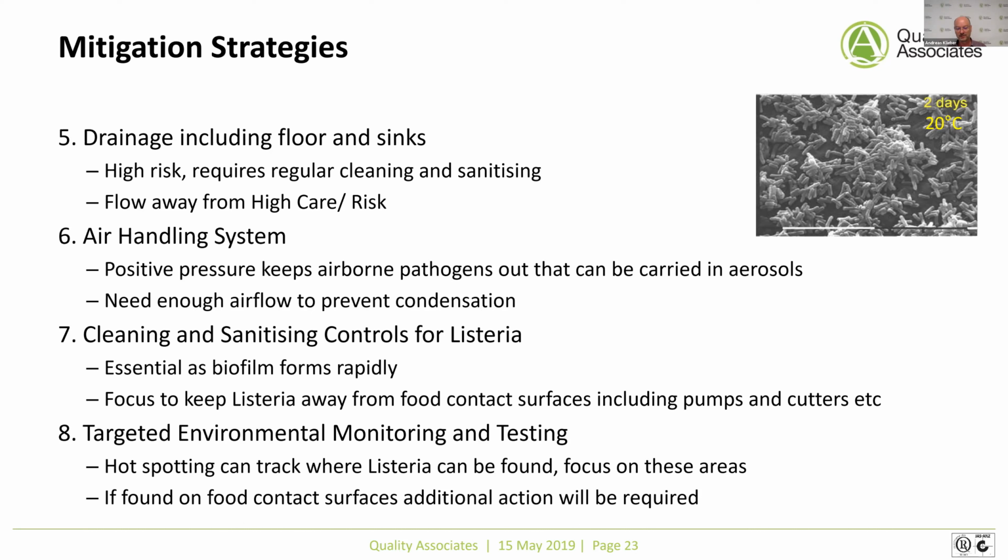You have to actually then do a risk assessment. Is it going to be in the food? Is it able to grow? What are we going to do with this particular issue? And at the very minimum, you would have to do a significant re-clean and retest to make sure that you've actually gotten rid of the problem.